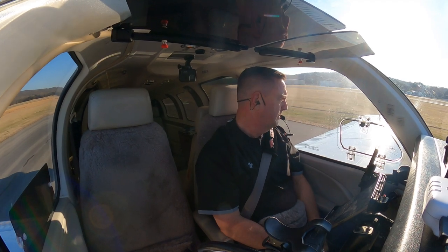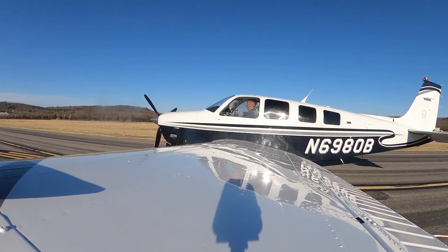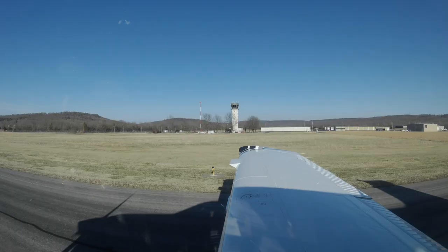Exojet 536, turn right at Foxtrot, hold on to Bravo, taxi to parking, remain discreet. Right, Foxtrot, parking with you, Exojet 536.